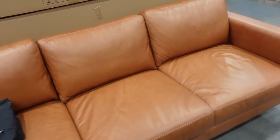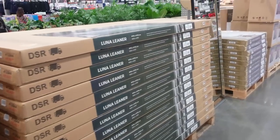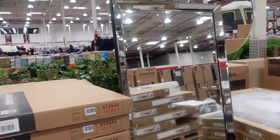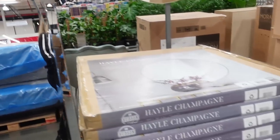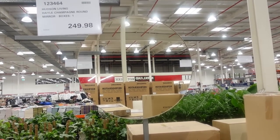And yeah, Morgan furniture, $1999.97 for that. I haven't looked at furniture for a while. I'll come down here and have a look for you. Oh, beautiful mirror, $299.99. One box, you can take that home. I don't want to look at myself in the mirror. Okay, I'm going to sneak past. Oh look at this beautiful mirror, $249.98.